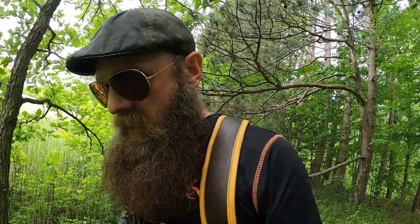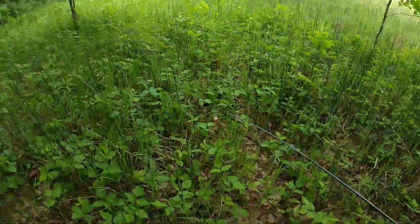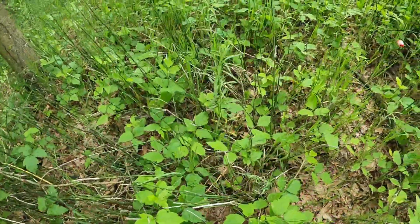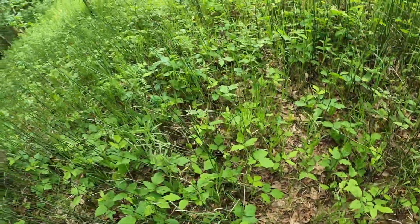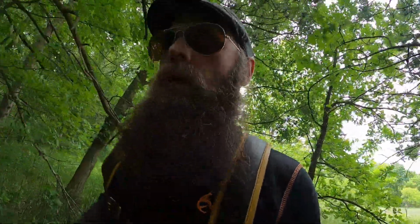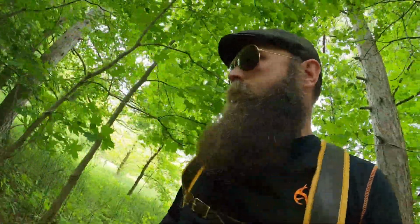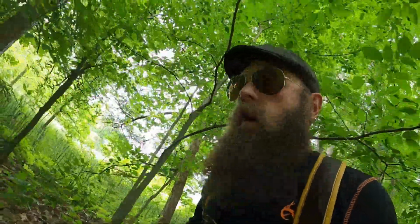And this is, we just walked into nothing but snakeweed and poison ivy. That's all it is. Snakeweed and poison ivy. Well, I'm gonna go back in there. I don't know why I went this way anyway. Maybe because it looked like that trail was starting to come to an end. Yeah, I'll have to just make a new trail.